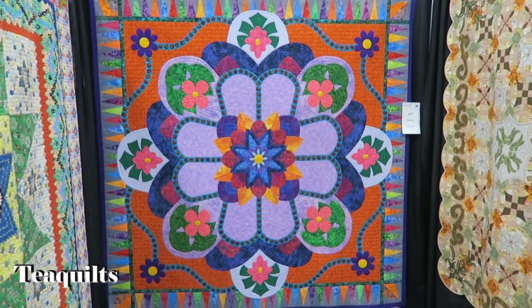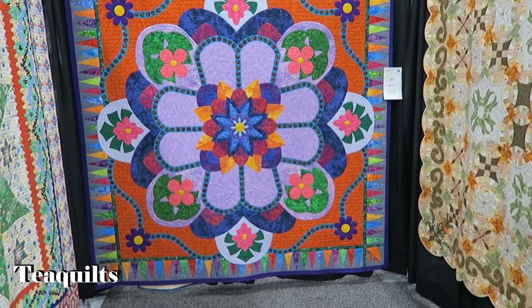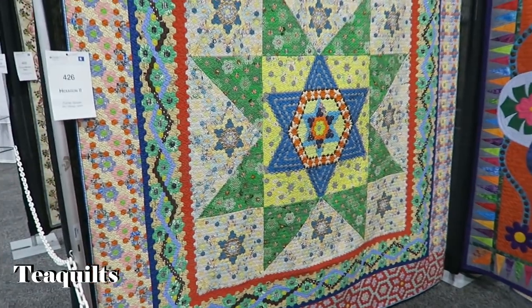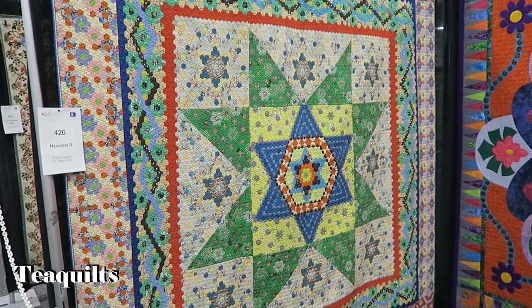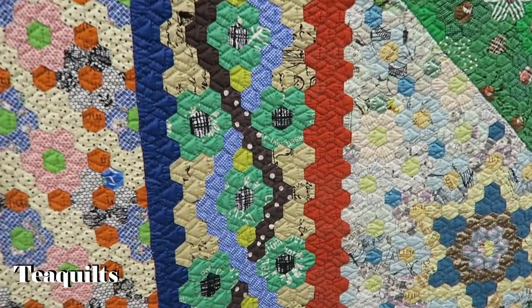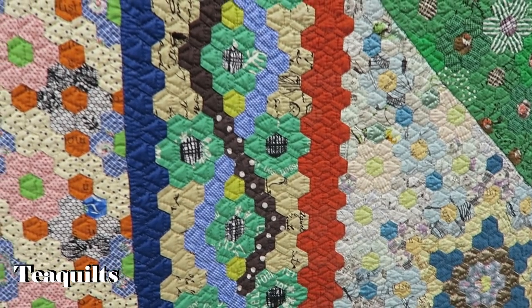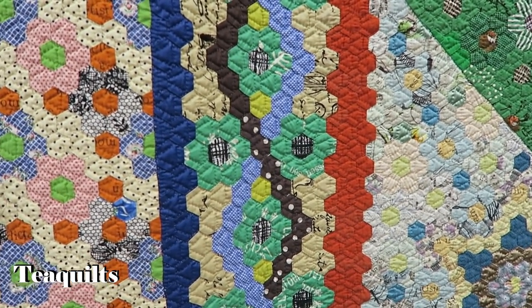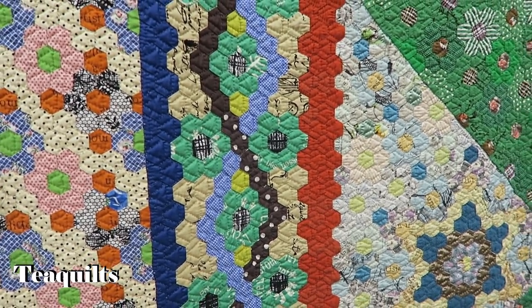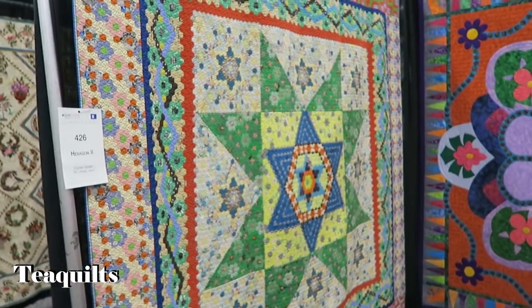That's beautiful. It's called Bizarro by Barbara Shifter of North Carolina. Oh my gosh, look at that, all hexagons. It's called Hexagon 2, so she must have a Hexagon 1 and probably a Hexagon 3. But these hexagons are like 3/4 inch size, awfully tiny. Beautiful job.